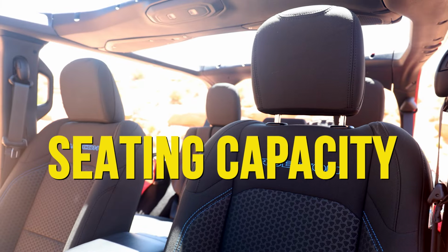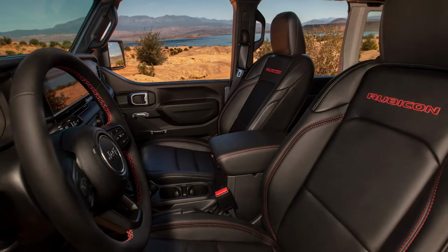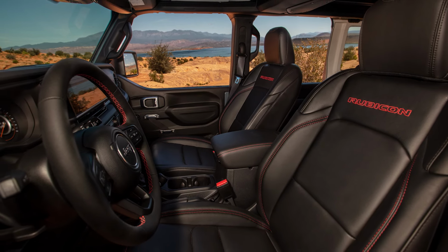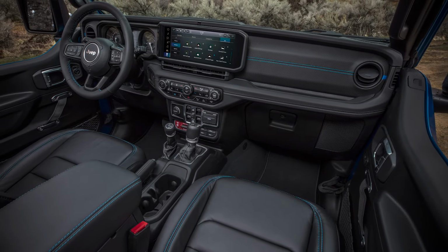Seating capacity depends on body style, with two-door models accommodating 4 passengers and 4-door versions seating 5. The front seats provide excellent visibility and a high driving position that makes you feel confident whether you're navigating city traffic or picking your way through boulder fields. The seats themselves offer decent comfort for daily driving, though they can feel somewhat firm during longer journeys.